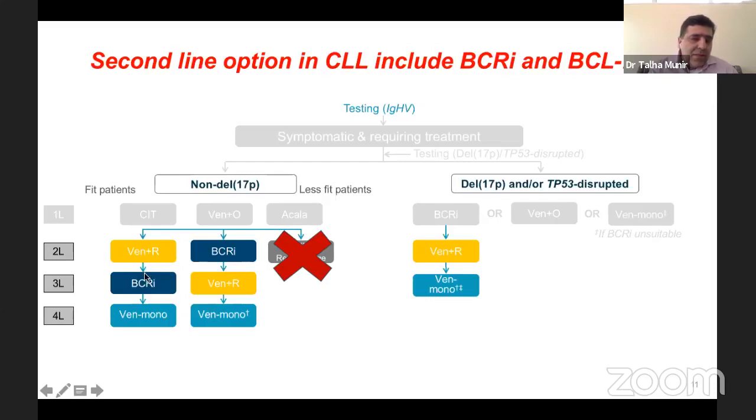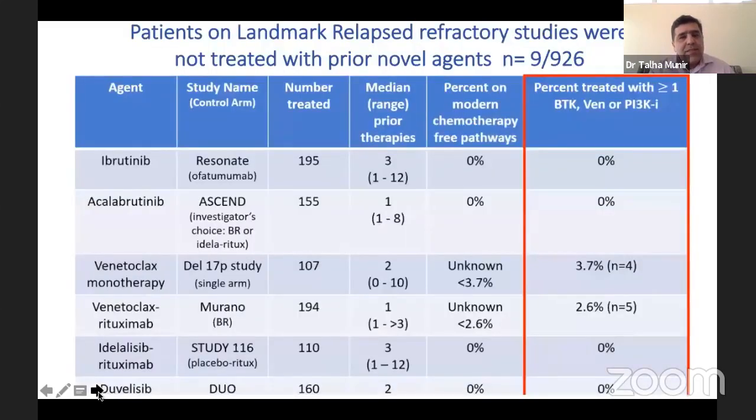And the third line therapy would be dependent on the second line therapy, and you can switch over. So it's kind of a switch over between the two. And then we can treat our patients later on with Venetoclax monotherapy if the patients have not relapsed on Venetoclax rituximab. So what I'm trying to say is that we've got 2 classes of drugs which we would be using in the relapsed refractory setting. But for the B-cell receptor antagonists, there are multiple drugs which we are able to use in this setting.